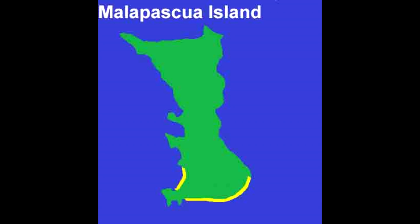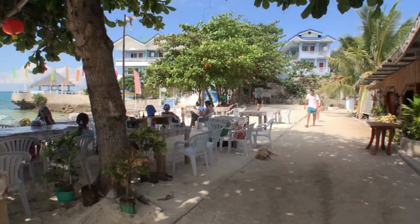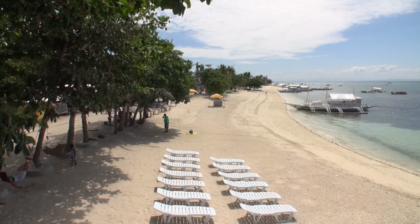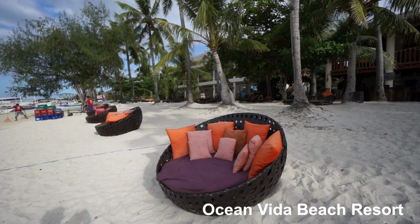Bounty Beach is located on this part of the island as shown in yellow on the map. It's small enough that you can walk from one end to the other, and it's lined with restaurants, bars and resorts. It's where the most tourists come when they stay on the island. Here's a quick rundown of some of the resorts here that I can recommend.